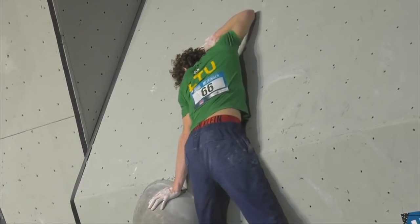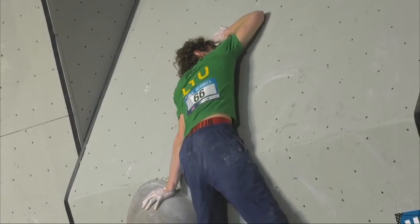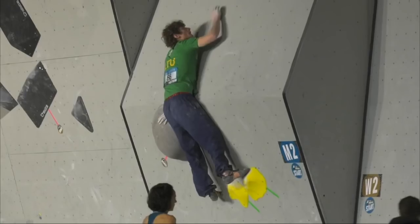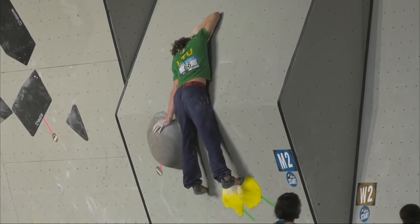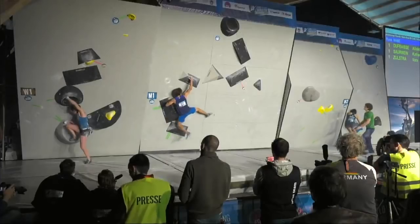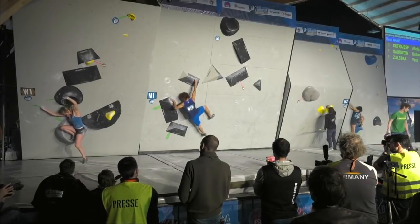Kip going for it again. Once again, cruises up to the bonus. Again, curses the route setters. But that's their job. That's what they're paid for. Oh. Such a frustrating move. We're watching it and it looks like you just put your foot on it.